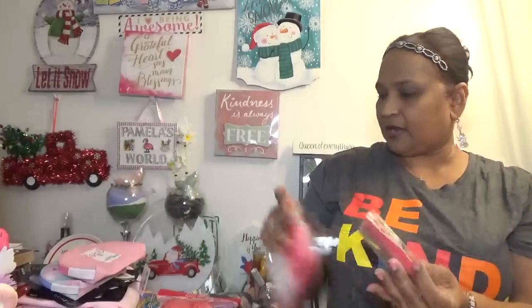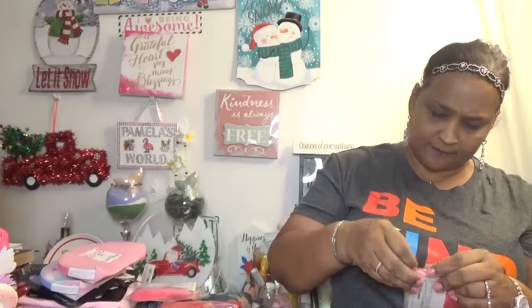And these are Sassy and Chic Makeup Vanishing Towels. This is what they look like. Sassy and Chic Makeup Vanishing Towel. So we're going to open this and we're going to see.